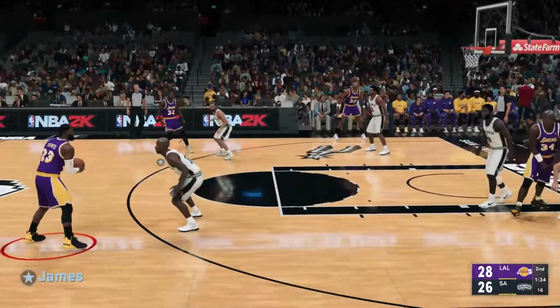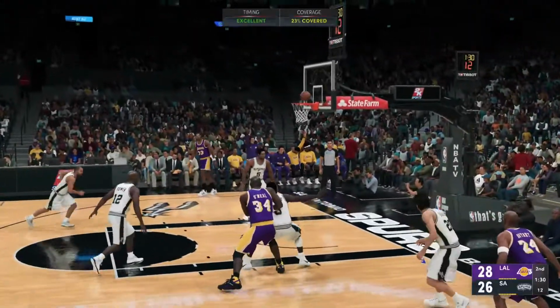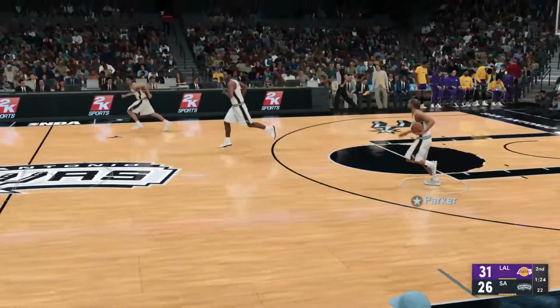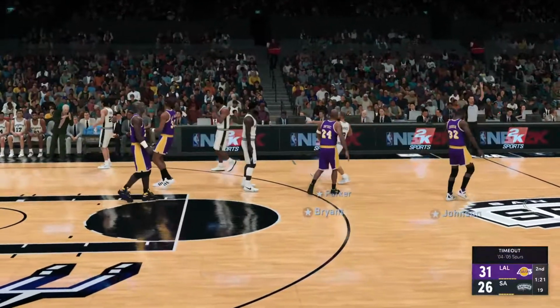Outside Johnson. Pass to Bryant. This one for 3. Count that one. He's now 5 for 8. He's got a lot to do with the position that they're in. A very smart offensive performance tonight from him. And the Spurs call time here.